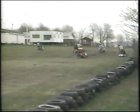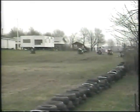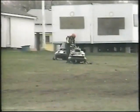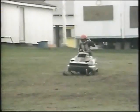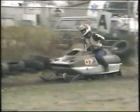First place was 07. And your winner, number 07, Eddie Verrill out of Auburn, Maine. Third place was 106. And your second place finisher, number 15, Michael Emerson out of Bellows Falls, Vermont. In third place, 106, Ray Segredo out of Bristol, Connecticut on a Polaris.